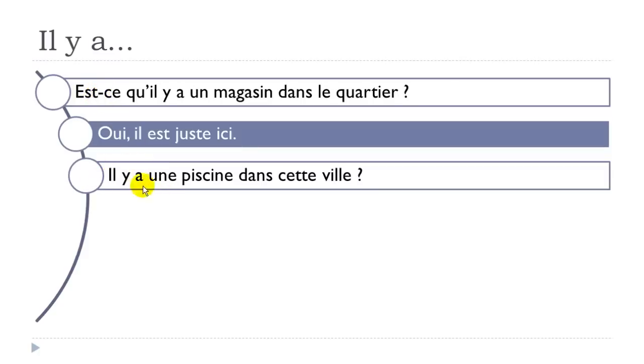Or then it's possible here, just to keep the same order. There is, il y a, okay? Une piscine, a swimming pool, dans cette ville, in this town, okay? But then, don't forget to raise your voice at the end, because it's a question. Il y a une piscine dans cette ville? Il y a une piscine dans cette ville?